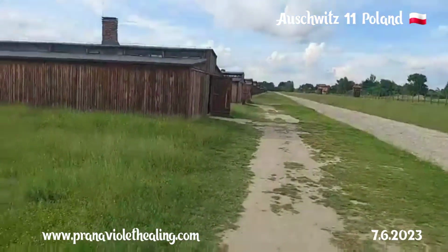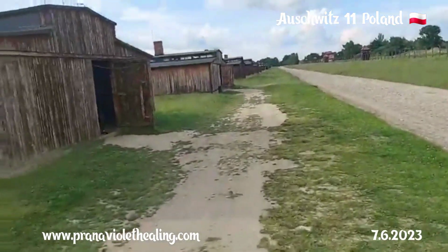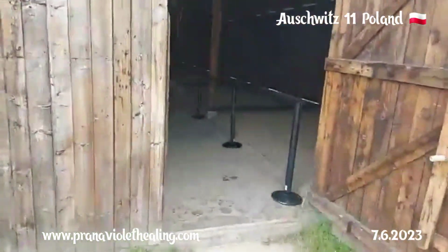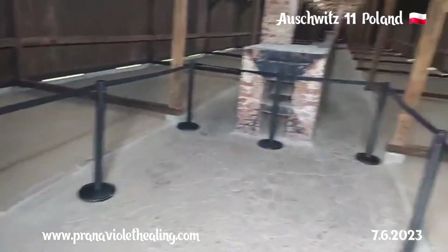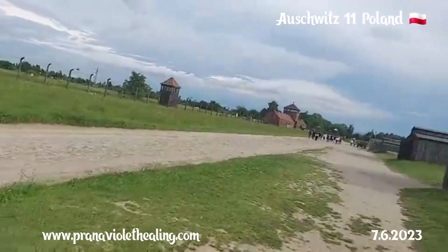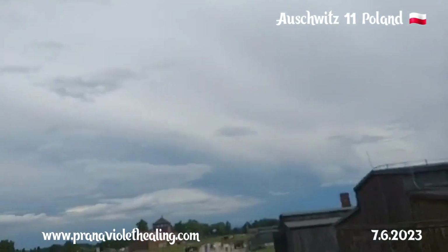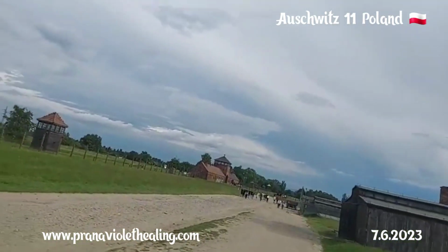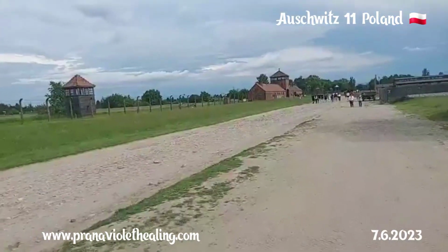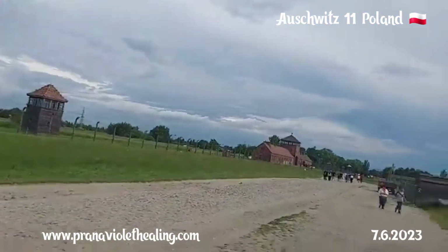Let's go to one more and then we'll walk around. It's about the same thing. So we're not going beyond that, we're going out of this place. We'll walk on the other side. Gate of death. Every prisoner and every Jew that came to this gate were not to go out until the war ends. Some people survived. Imagine two kitchens and all these barracks to sleep.